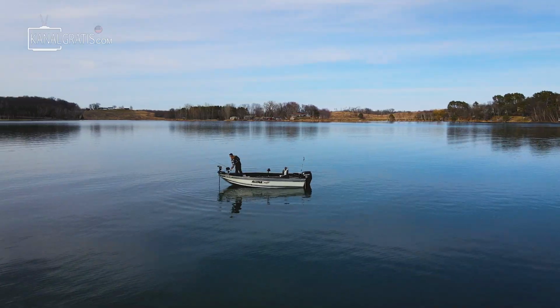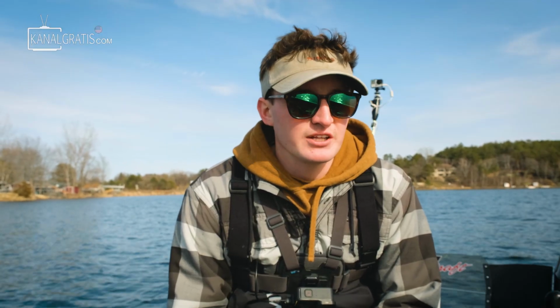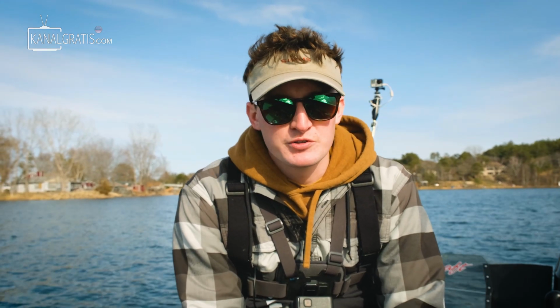I'm just glad to be back out in the boat casting again. If you're in the Midwest, you know how rough this winter has been. It has just clung on for as long as possible. Today was the first nice day. We've got a couple more nice days, and then it's supposed to get back down into the 40s, which is just crazy. I am just so ready to get back out there doing what I love most, and that is open water fishing, chasing muskies, chasing bass, and everything in between.